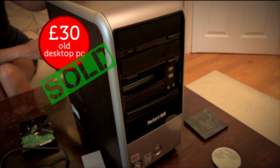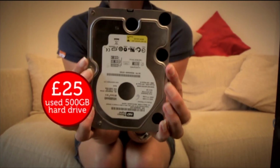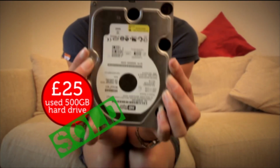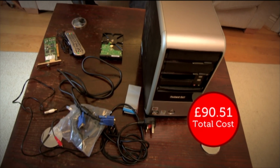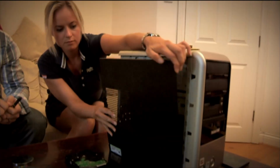eBay, £30, absolute deal. We've also got a TV tuner card, which is second-hand off Amazon. That also only costs £30. And the all-important part, 500 gig hard drive. With all the cables, that's £90 all in. And to help me put it all together, I'd roped in my own DIY tech head, Gareth Williams. OK, so first of all, we need to take the side off the case.